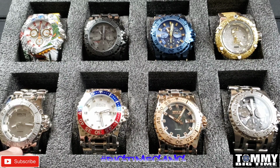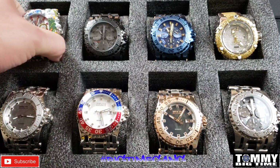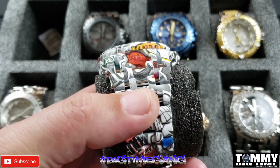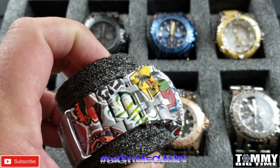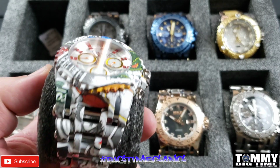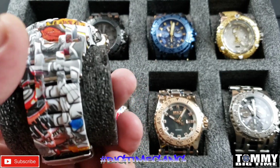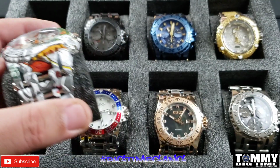Besides that, there's not much more to say, but I really enjoy my collection. They're beautiful watches. I've got a lot of questions about the graffiti and scratches and stuff like that. I've only worn this watch once. It's pristine, brand new. So as far as scratches, I have not scratched it, and I hope I don't. But if I do, I will give you an update and let you know whether the stainless steel is showing through or how that went down.